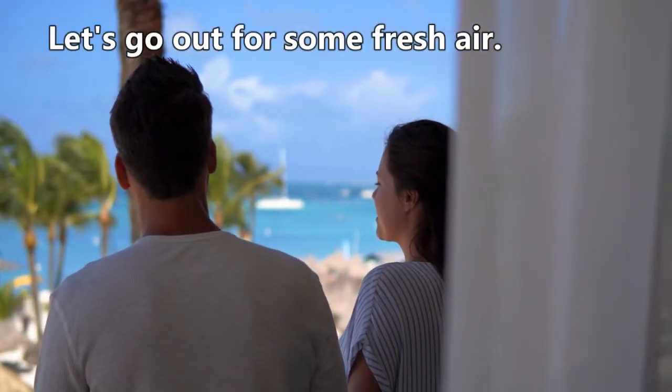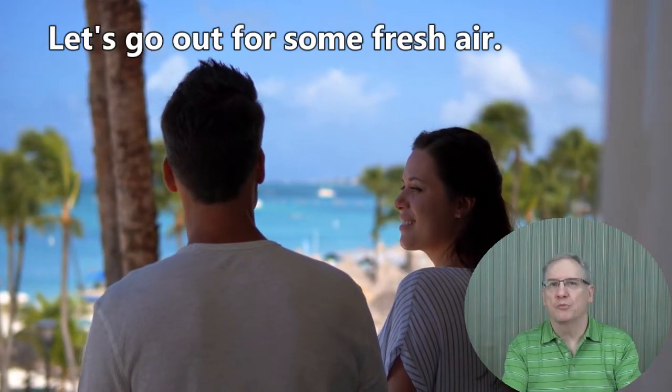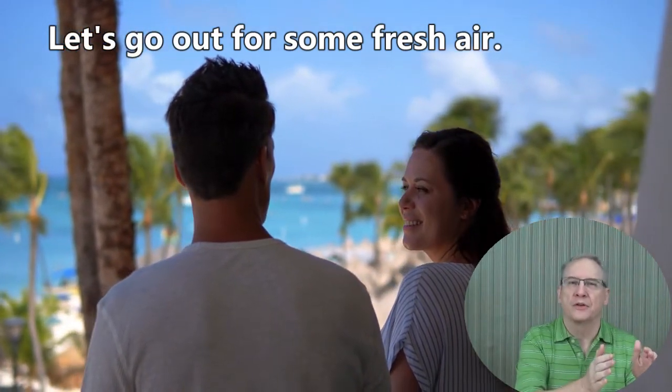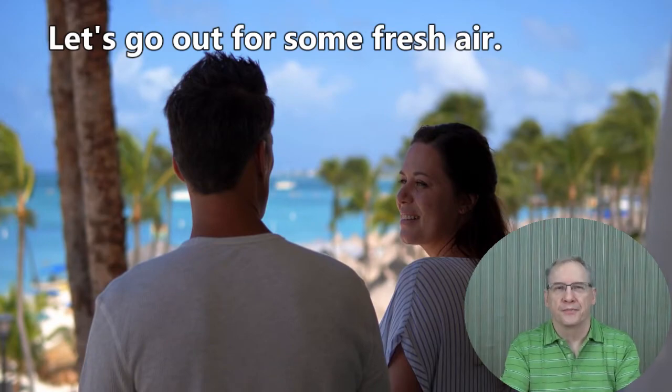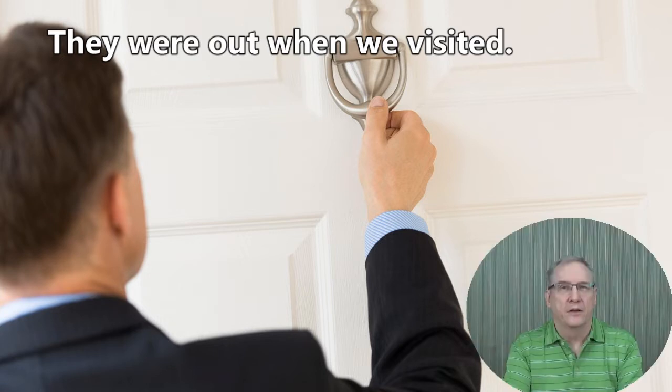1. Let's go out for some fresh air. To go out indicates movement away from the house, to leave the house. 2. They were out when we visited. To be out tells us that the people were already somewhere other than at home.